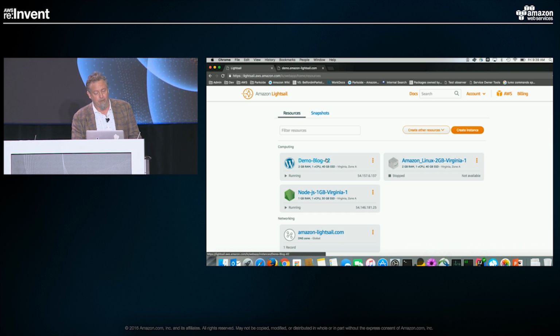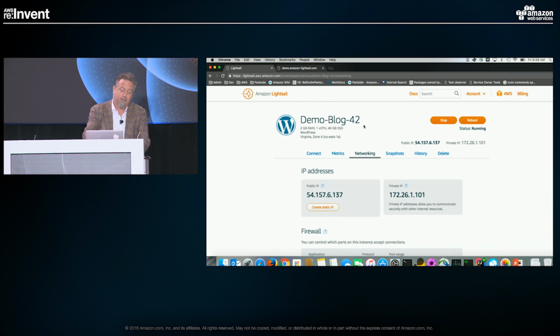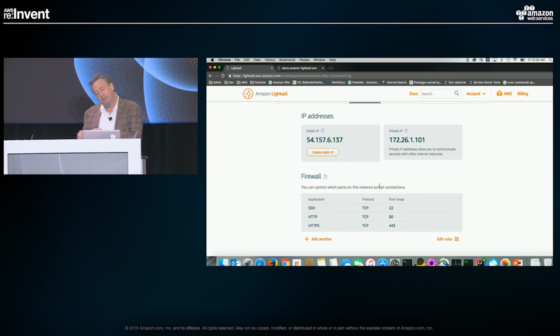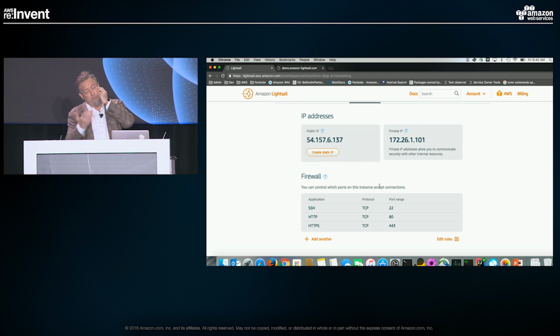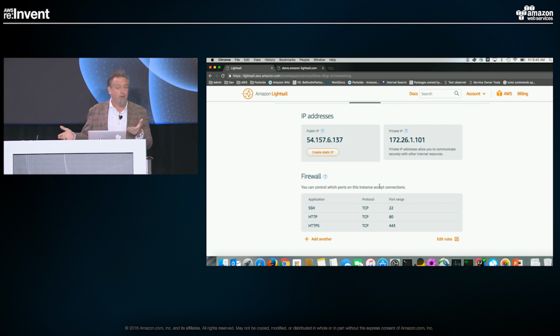So now that the WordPress is spun up, we're going to click into it. And you can actually go over to the networking tab for now. You'll see its current public and private IP addresses, just like any other EC2 instance. You might notice at the bottom in the firewall section that because you picked WordPress, we pre-configured certain ports, in this case the web ports, to be open, as well as SSH. For other images that include more database-centric activities where you want to expose the database to the outside world, which is not the case for this instance, we actually open up other ports. We might open up the MySQL port. And so we've pre-configured those port mappings, if you will, in each of those stacks for you.